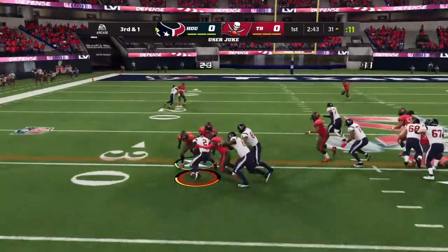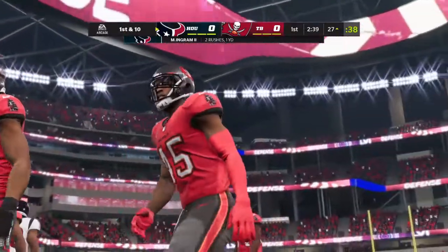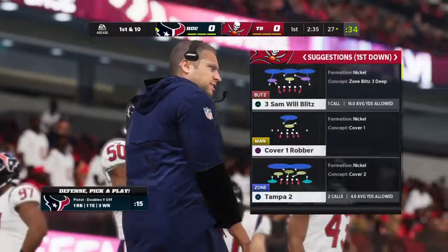They'll try to run for the first with Ingram. And he's able to pick up the first before he's taken down at the 27. It's a gain of 4 there, and it gives him a new set of downs.